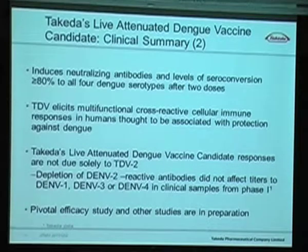The vaccine elicits multifunctional, cross-reactive cellular immune responses in humans, and these are thought to be associated with protection against dengue. Data I didn't show suggests that the responses to dengue viruses 1, 3 and 4 are homotypic responses and not just a heterotypic part of a heterotypic response to dengue virus 2.